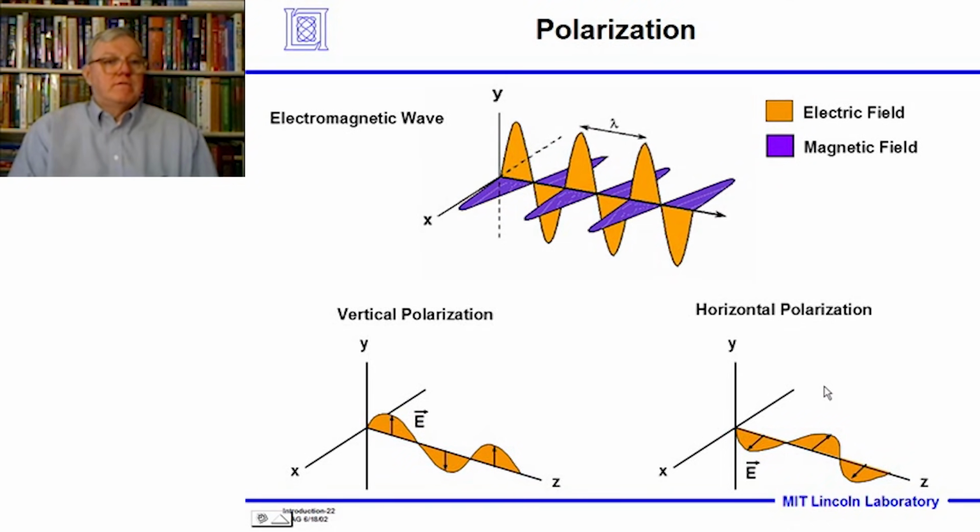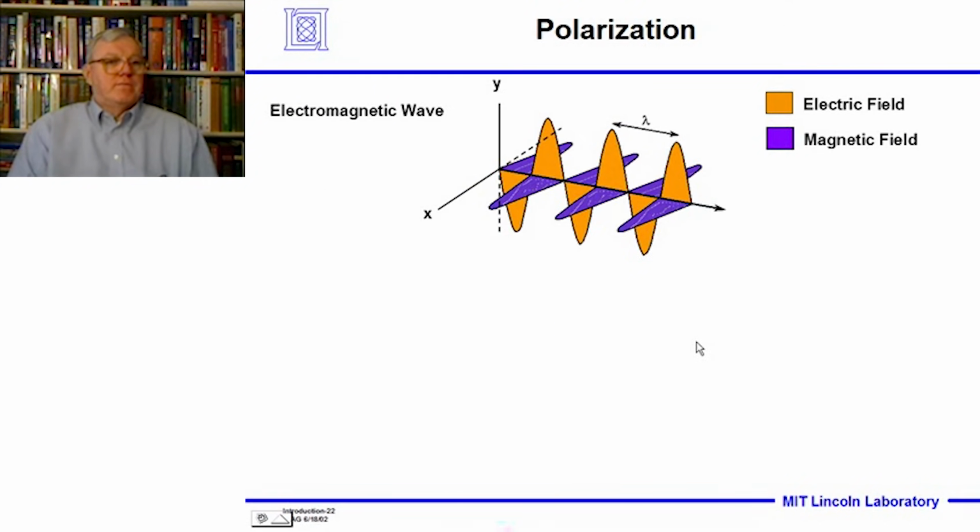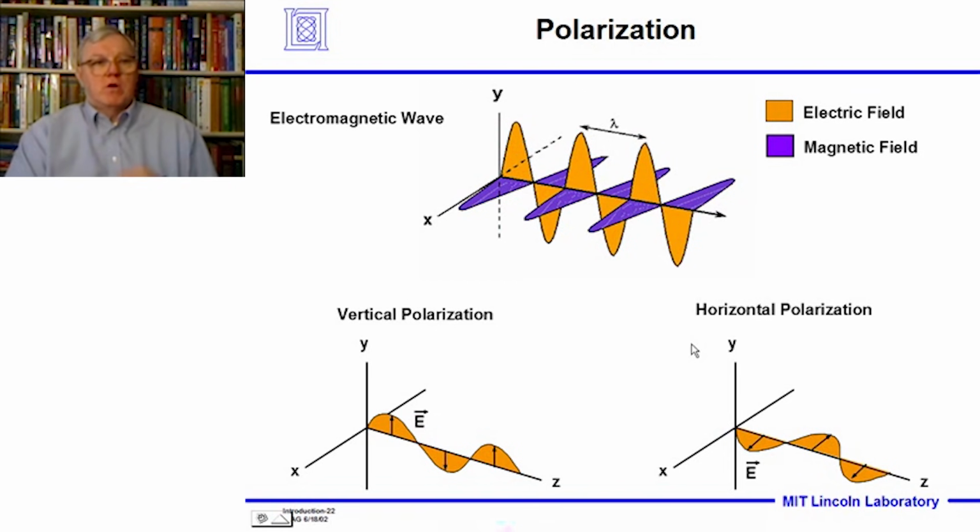Now here we have an example of, I want to go back there, the concept of polarization. To describe polarization, I have to describe to you what an electromagnetic wave is and how it's generated, and that takes a minute. And right after that, we're going to take a break.